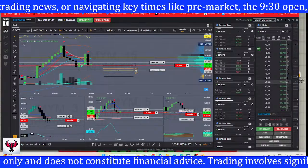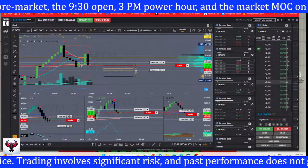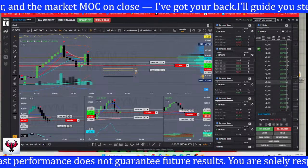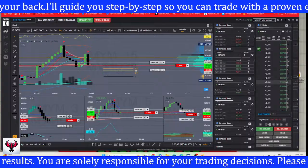Taking this on the 30-minute charts, spread it out a little bit. Maybe we'll get a little bit better look at what traders were thinking. Long was looking at the short side early in the session. His first trade was around 8:39.